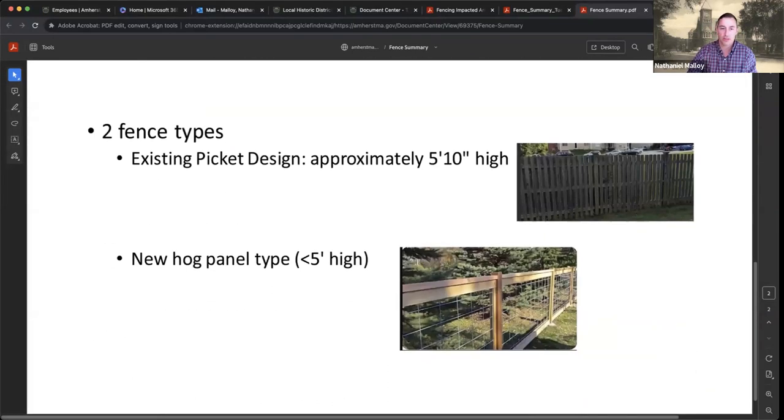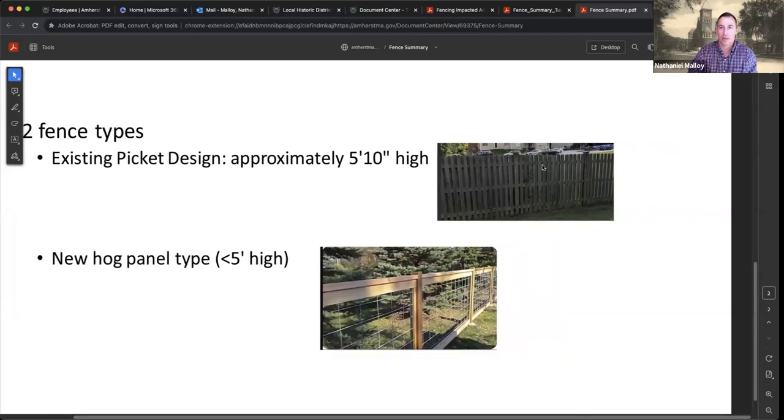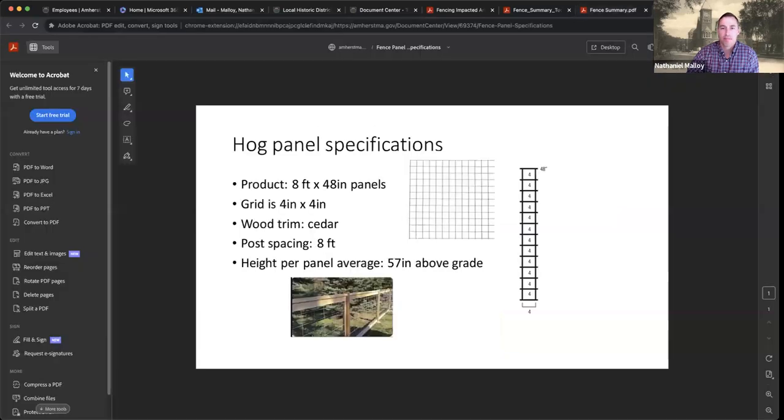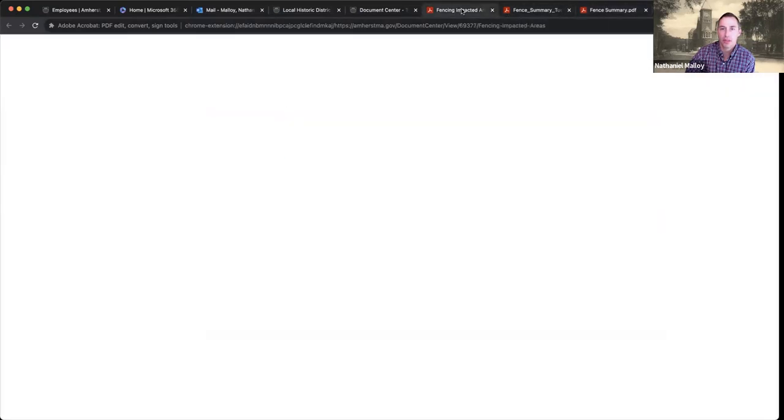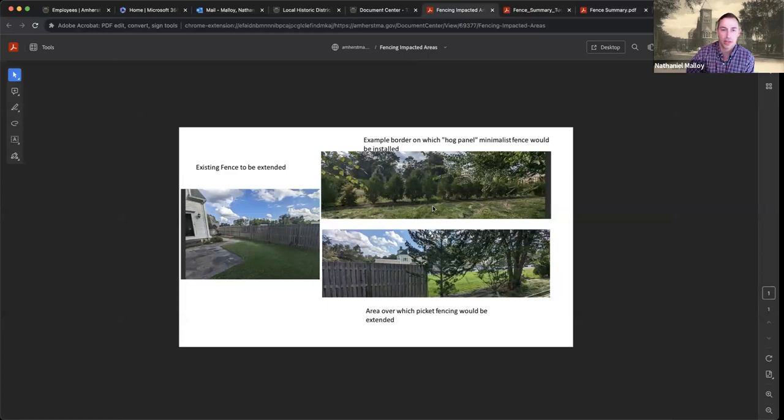So here's the existing fence, which would be matched. And then hog panel fences, like a gridded wire panel with wood framing. Here's the specifications for that one kind of fence. Let's see, what else do we have here? And then here's just some images of what it would look like. And so, it is visible from Gray Street and Main Street.